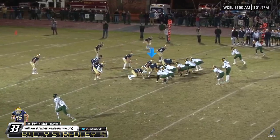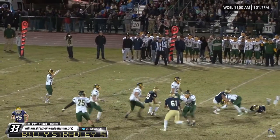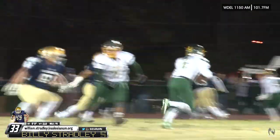He's 5'9", 210 pounds. You can't see over some of the linemen sometimes, so you've got to really be aware of diagnosing plays as they're in progress. He does a great job of that.